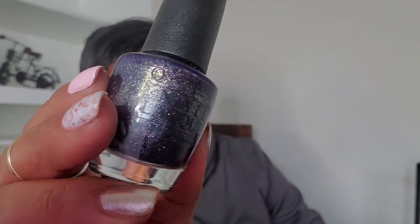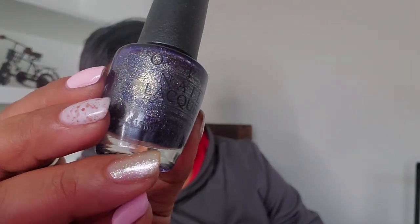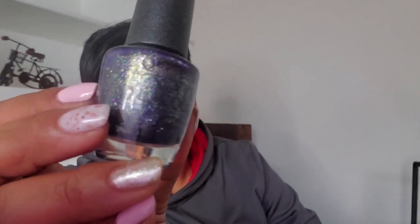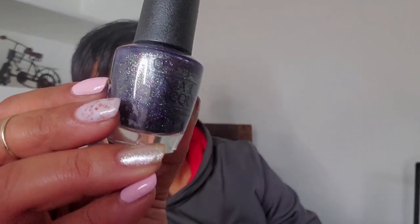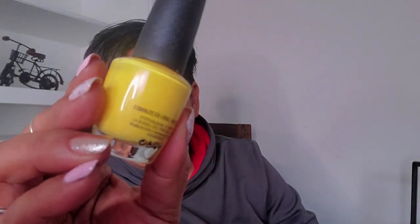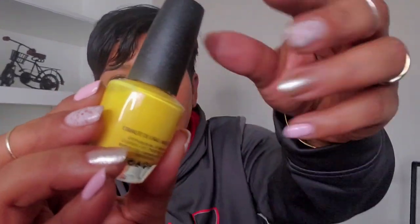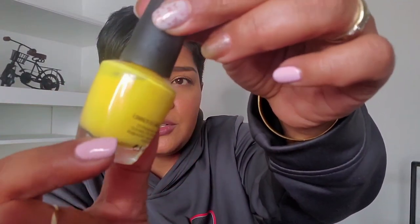Some of my bottles are a little dusty here, so bear with me. Alcatraz Rocks. This one has a purple base and then little golden shimmers. This one dries textured. Really pretty. Exotic Birds Do Not Tweet. Not the best formula for this yellow. It's more like a sunshine kind of yellow, and you can see up here in the bottle, it's a little bit on the sheer side.